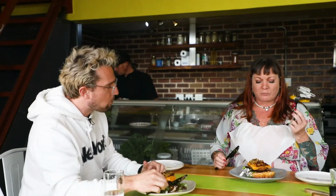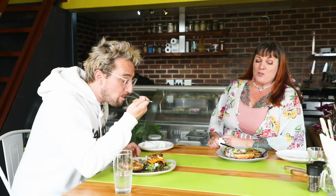Oh, this is probably my favorite Fry's product. This is the Big Fry Burger, and it is the most meat-like. It is so juicy. It is so impressive to take to a braai. My mouth is watering so much. Here goes. I'd be quite happy to eat completely fully vegan food anytime, if it's like this. Let's finish our burgers.